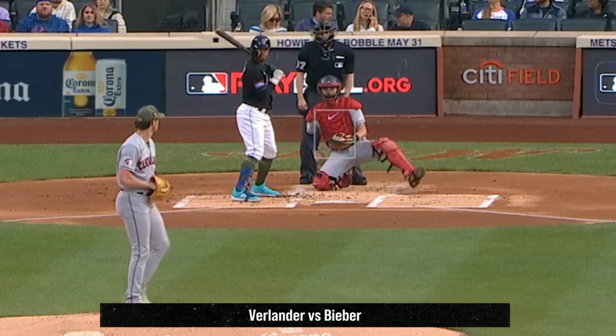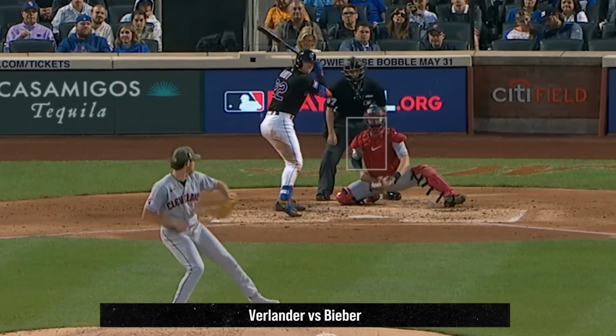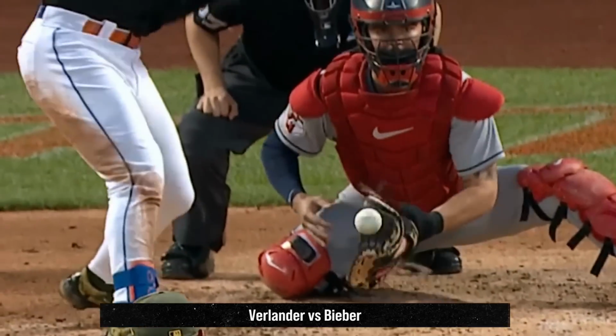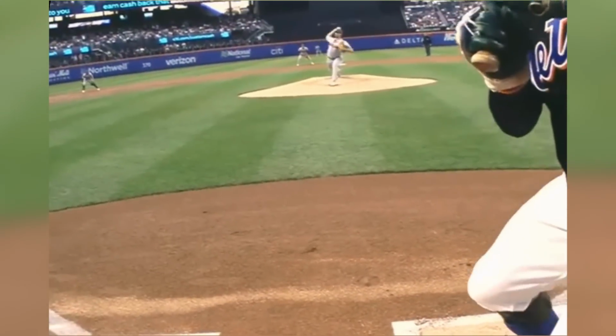Verlander battled Shane Bieber, who was excellent himself, with 4 Ks in 8 innings, giving up 2 runs, got a sword on this slider. And I like this home plate view of his slider because you can see how tough it is to pick up and hit.